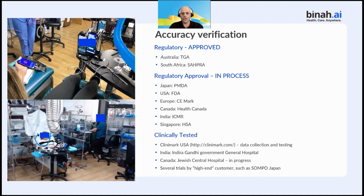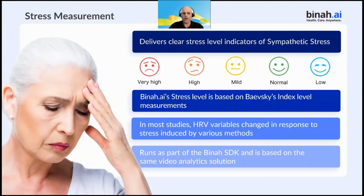We're also in the process in Japan, in Europe, in Canada, India, Singapore, and I believe that within the next 12 to 24 months, the solution will be approved globally as the first contactless medical device. We're always trying to choose the best possible medical facilities to conduct our validation processes, and we continuously make sure that new upcoming vital signs, and in the next year we're going to have very exciting new vital signs, will also be designed to support the requirements of accuracy in order to achieve medical approvals worldwide.